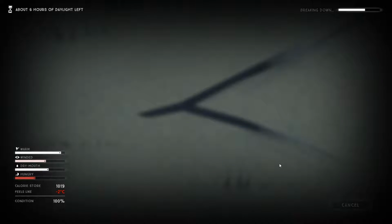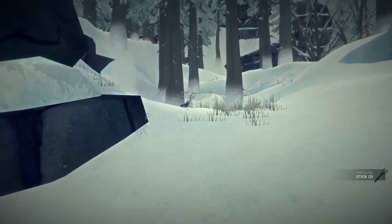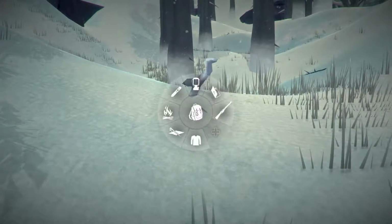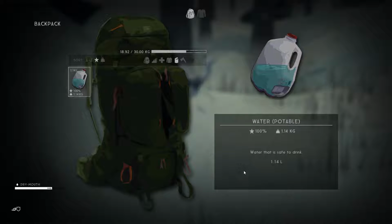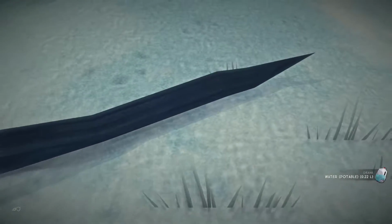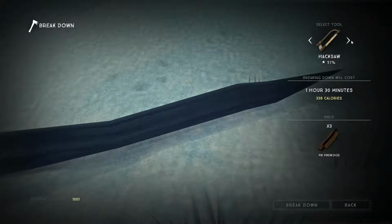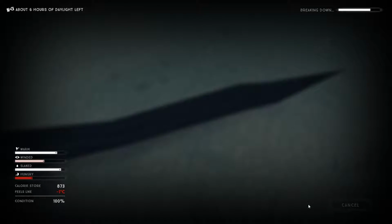Sure, it's only 5 minutes. Luckily it's not that cold, so it won't really matter too much that we're about to stand out in the open for a good hour or so while we start chopping up these limbs. And with our nice new shiny hatchet, that will reduce the time even more.